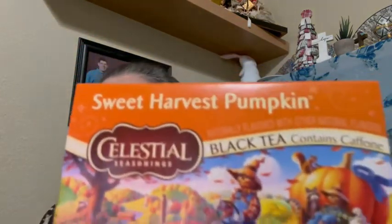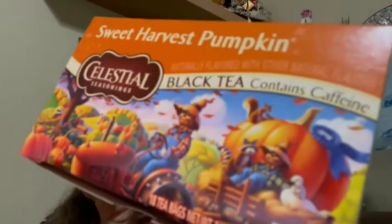And then, I also saw this at the store yesterday. Sweet Harvest Pumpkin Black Tea. That's a cute picture with all the pumpkin and the tractor and all that. So that's what we're taste testing today. Alrighty, I'm going to make this quick because I'm really tired from standing up for 4 hours straight. I've got fake knees, but even my fake knees get tired after a while.